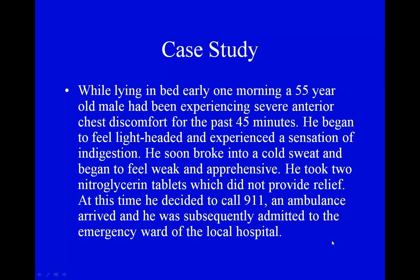So here's this case study then. I'll give you a minute to read it, and I want you to pick out the symptoms that we talked about that might indicate cardiac risk, and also look for things that this patient is at risk for because of their clinical history.